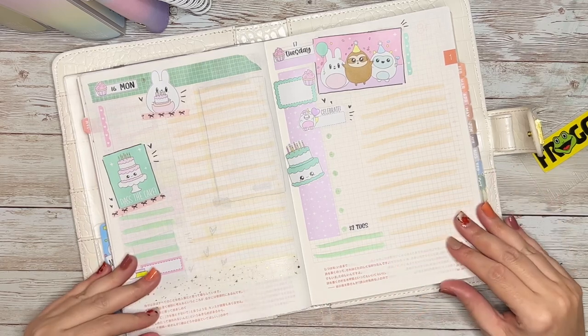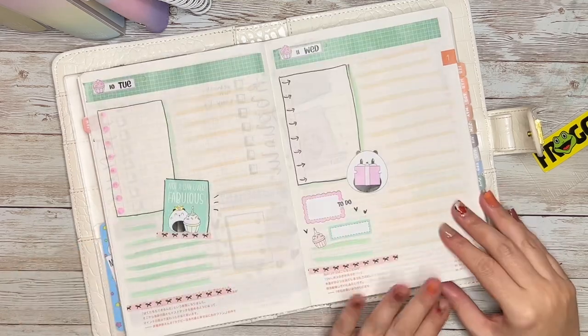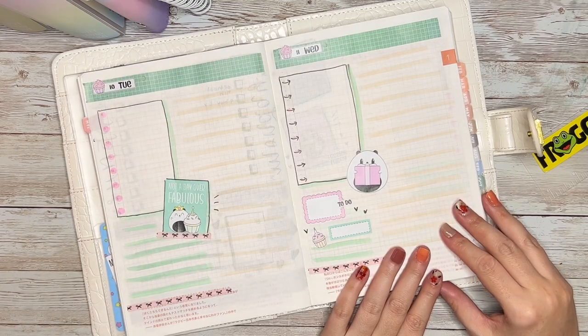So yeah, I hope y'all enjoyed this quick video. I think that the spreads actually came out really cute and a little bit more creative than usual.